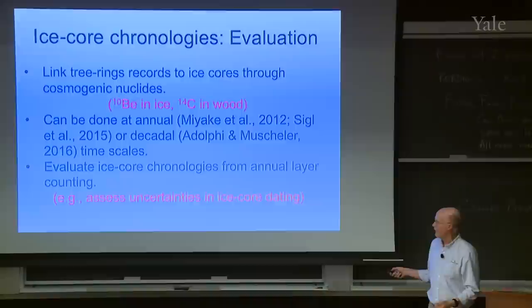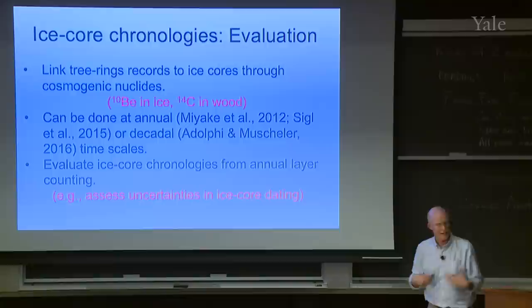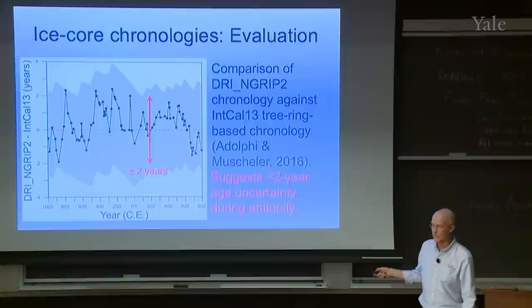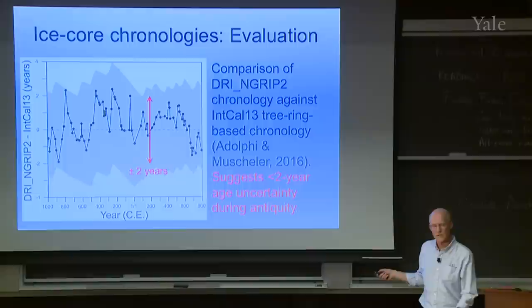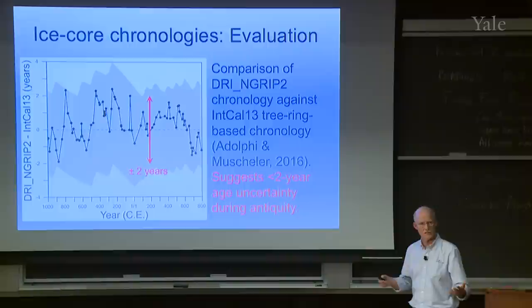And the advantage is that we can then look at the ice core chronology that we developed, evaluate it independently, and try to assess the uncertainties in the ice core dating. I'm not going to go into too much detail, but we did this. So this is our age scale minus the NCAL tree ring age scale. And what you see, the gray is their one sigma uncertainty in their dating. And you can see that our dating fits within their one sigma. So from that, we infer that we've got about a plus or minus 2 year maximum dating uncertainty in our record. I think it's safe to say to a historian, or certainly to an archaeologist, that having 1 to 2 year uncertainty in your dating 2,000 years ago is a pretty nice thing.